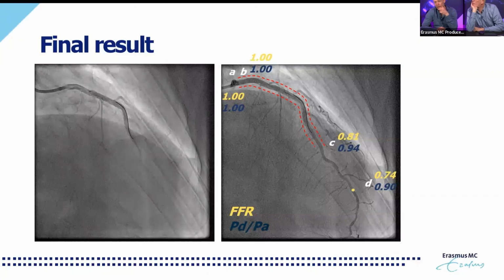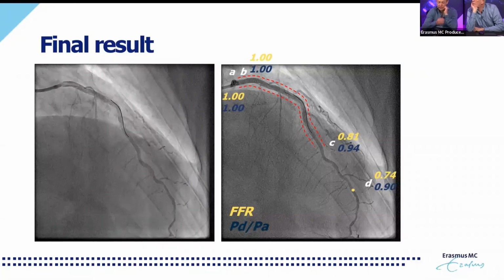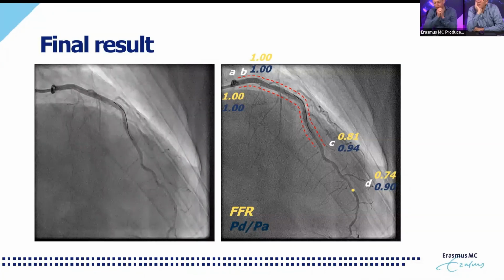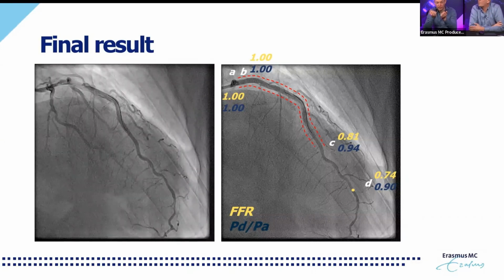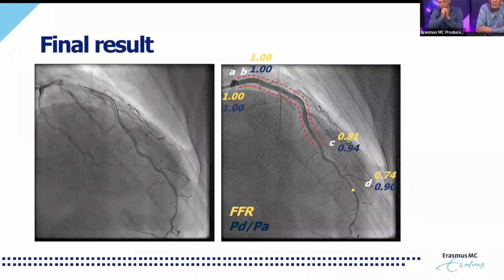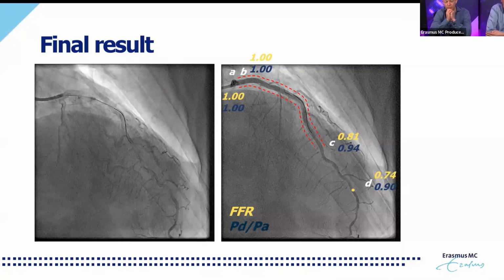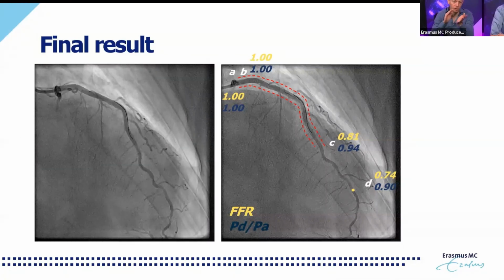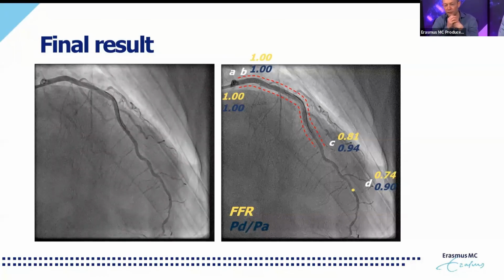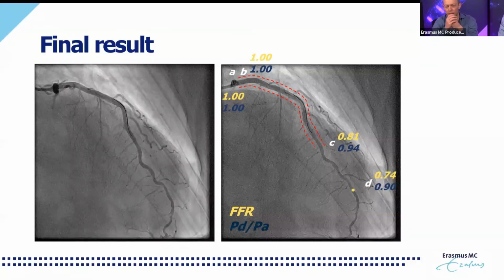So we use our post-PCI physiology in this trial specifically to identify any potential areas or vessels, I should say, in which the post-PCI FFR is below 0.9 as a binary cutoff. We did a pullback, as also in this case, but used only the final FFR in order to determine whether the value was above or below 0.9, in order to determine whether or not to use imaging to improve the physiological and clinical outcome of the patient.